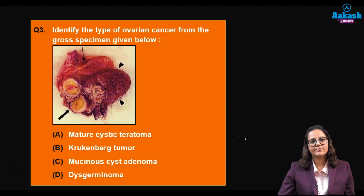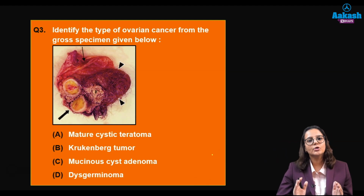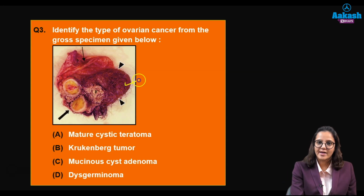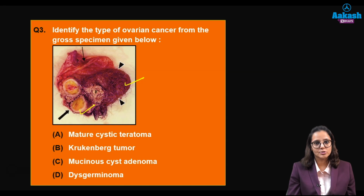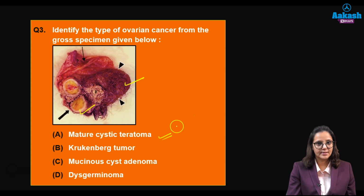Question number 3, identify the ovarian cancer as per the specimen. Now lots of options are here. Basically, they don't want you to remember how the tumor looks. It is not possible to remember the picture of every tumor, and there can be a lot of pictures. But there is a very striking feature of teratomas: there is presence of hair, there is presence of bone, there can be presence of tooth also. So that is why they have given this image. The answer here will be mature cystic teratoma.